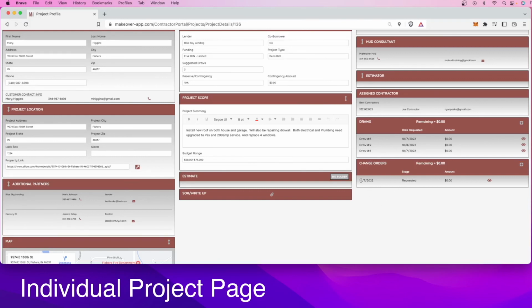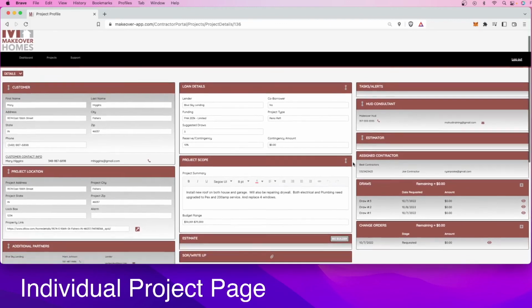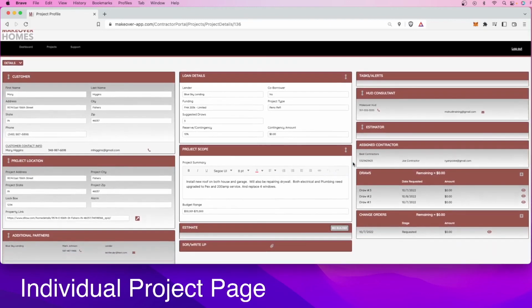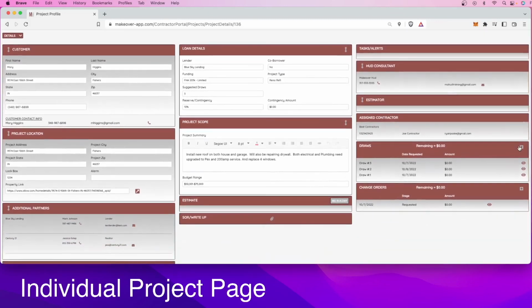So this is the project page, and this is where you're going to spend most of your time when trying to look for contact info, or most importantly, requesting those draws when you're ready to get some money in the door.